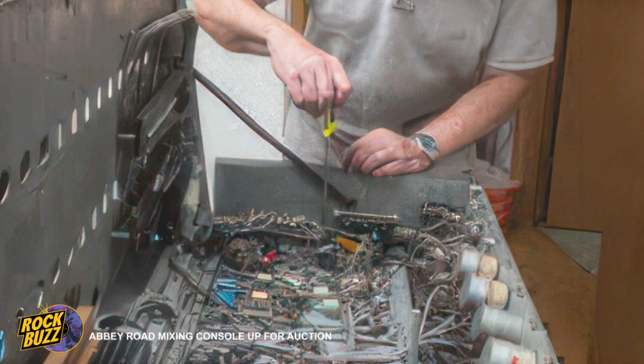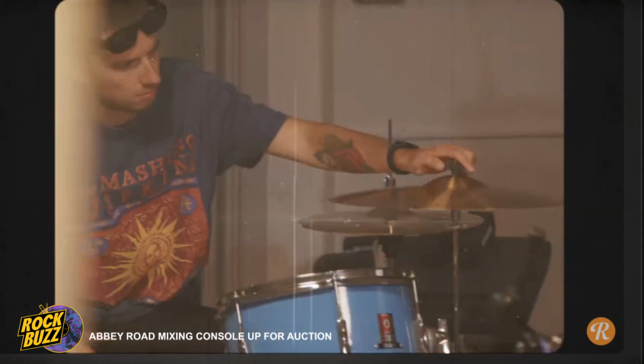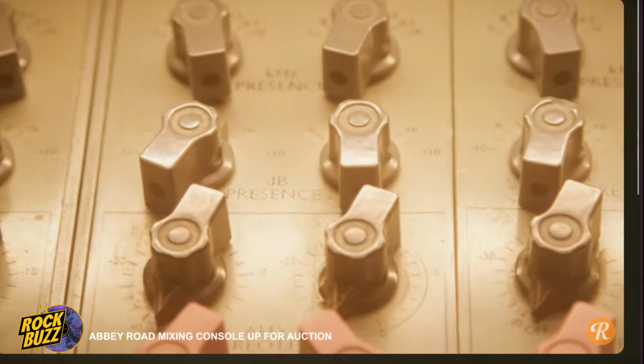Engineers even use it to record modern artists, demonstrating how the console, despite its vintage build, still holds its own against today's high-tech equipment. Engineer Dave Heeres, who worked with the Beatles, shared this with the Robb Report.